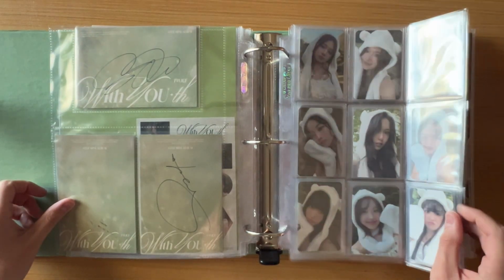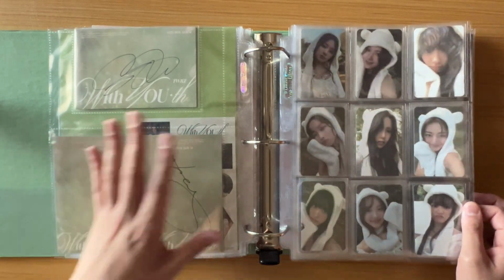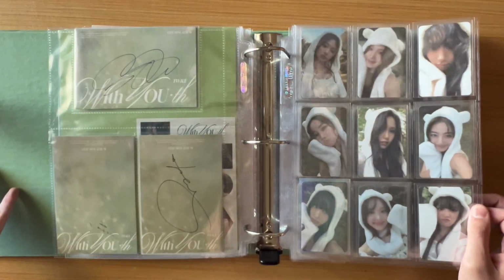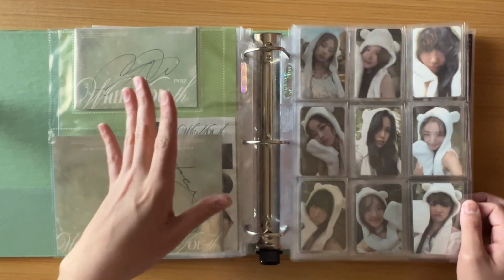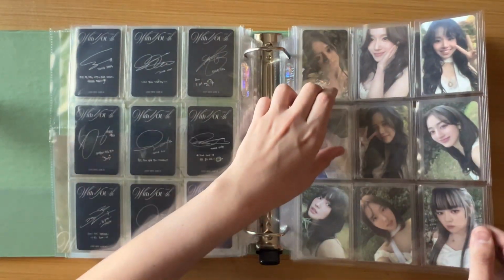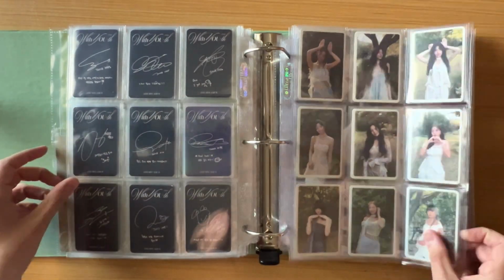Also, if you've seen my last update, which was at the beginning of the year, for Ready to Be I had all the members separate. For this era, I just switched it the other day. I wanted to see how I liked it, but the normal album cards I decided to put together. So I think I like it. It looks way more cohesive. I think for Ready to Be, I'll keep it the way I had it. But for this one, it was really cute.